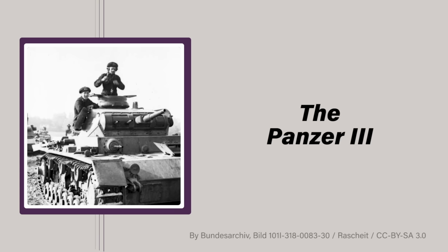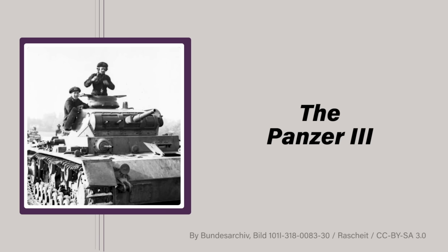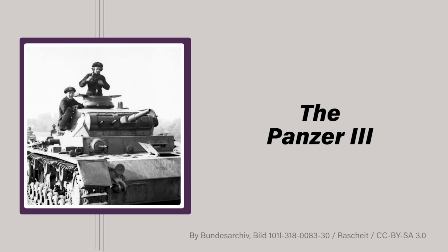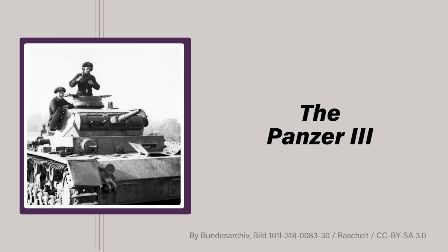The Panzer III was an early medium tank that was used in France and was intended to see the German army through Russia, but that plan fell flat when the Panzer III proved to be inadequate for taking on the Soviet T-34. We have talked about this already. However, the chassis of the Panzer III was considered capable enough that it was used as the base for another vehicle that would outshine it completely.